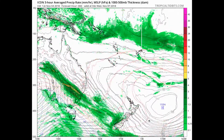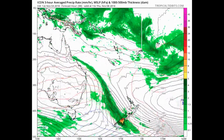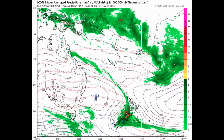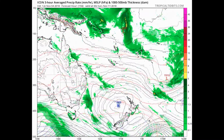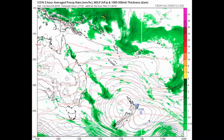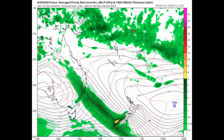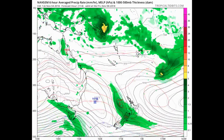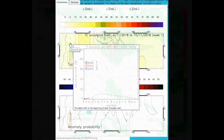And the ICON model. And a couple of them are indicating a possible tropical cyclone for the Vanuatu Solomon Islands region. And you can clearly see from the Navy's NAVGEM.